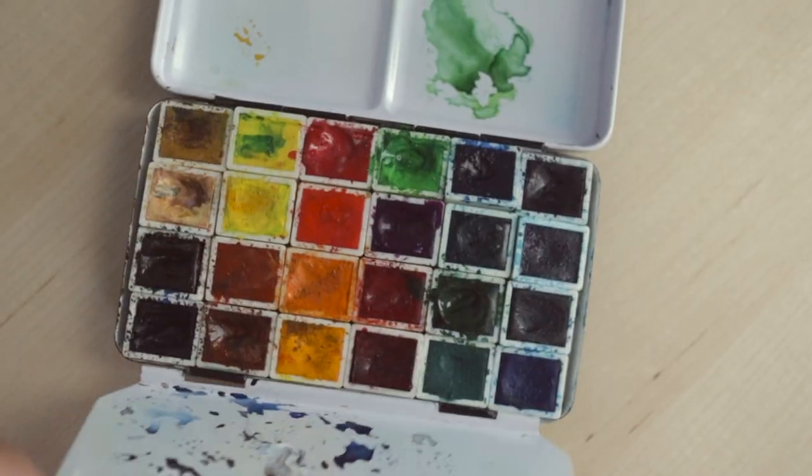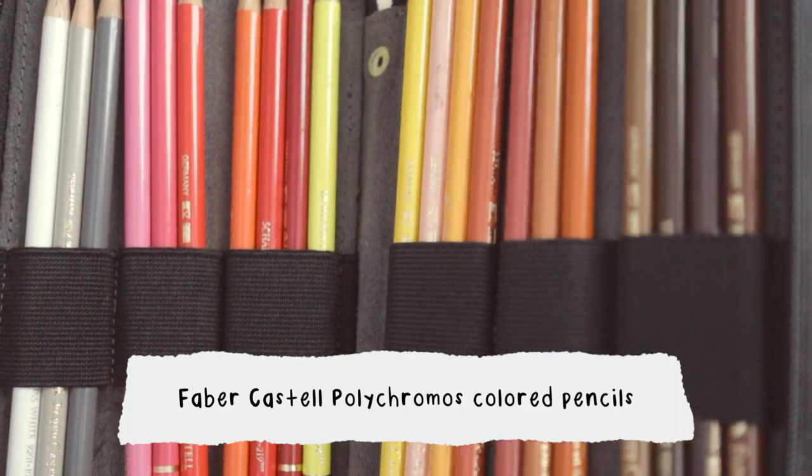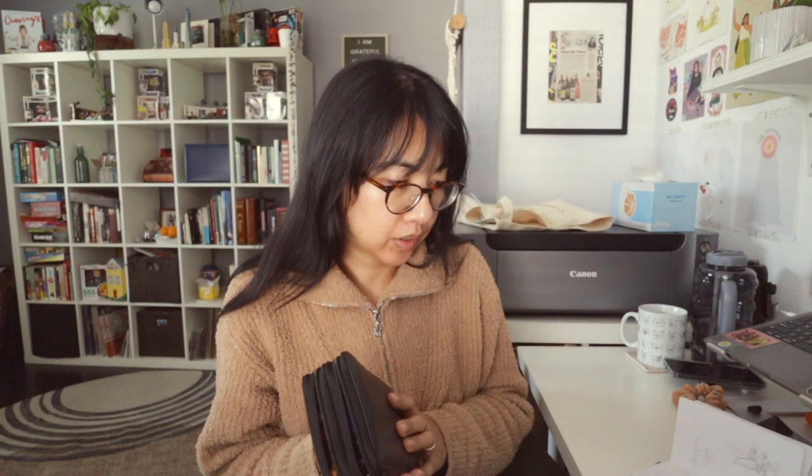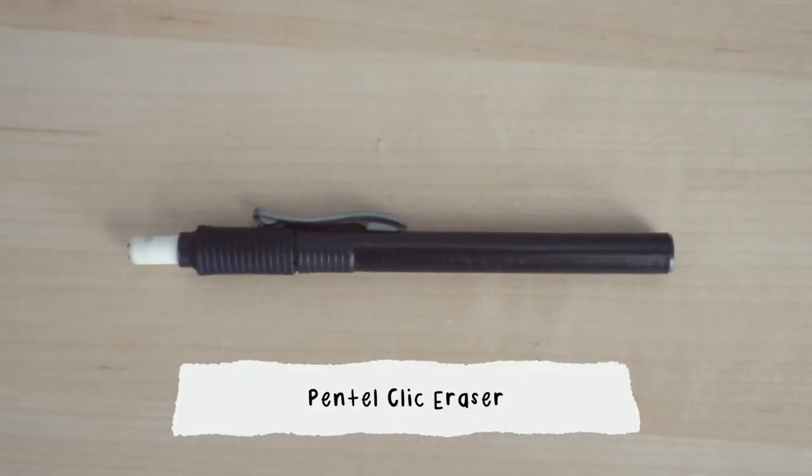So, I'm trying to think of what I'm gonna bring with me to the coffee shop. When I used to urban sketch, I used watercolor and ink, but I don't feel like using watercolor. I know, surprise, surprise. But I want to change it up today. I'm gonna bring my colored pencils, which I haven't used in forever, as well as my mechanical pencil, and of course, the infamous Click eraser. I'll also bring my pens in case I wanna do regular ink sketches. Maybe I might just use ink. Whatever I feel in the moment.